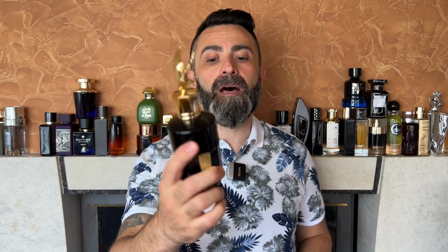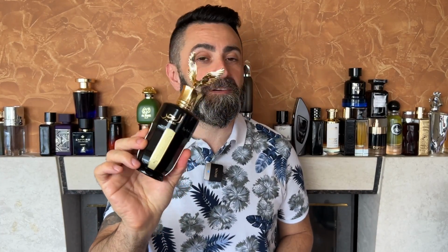And on to my final thoughts about Al Khur So Intense from the house of Ard Al Zaafaran. As I said, this fragrance has turned out to be a very pleasant surprise. When I ordered this fragrance, I didn't know what to expect scent-wise, and when I first got it and first sprayed it, my immediate reaction was, oh, this is a clone of Sauvage Elixir. But then when a bit of time passed, I started to notice that it changes a little bit, especially on the dry down, and I started to pick up quite a lot of similarities to Bleu de Chanel EDP.